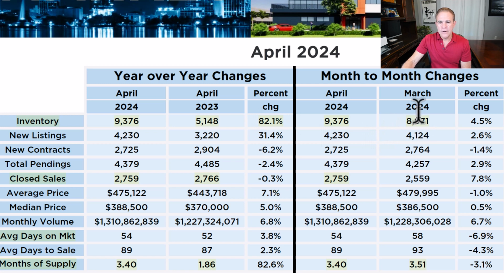If you look here, last month into April, really up 4.5%, staying right in this high 8 to low 9 thousand in inventory. Closed sales, really not budging, right? 2,759, 2,766 last year. Right now, last month about 2,559, so sales increasing a little bit.